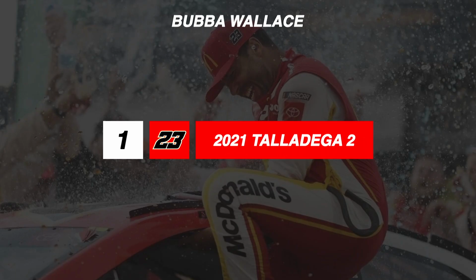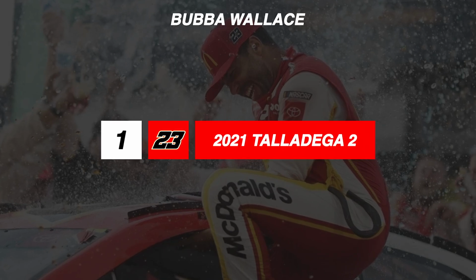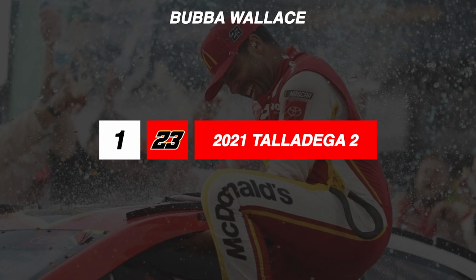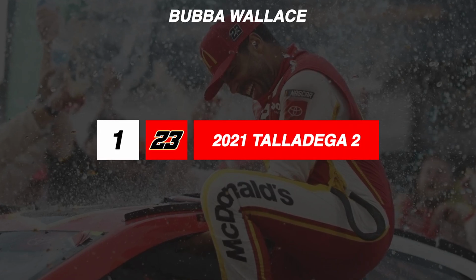The most recent driver to add themselves to this list was Bubba Wallace in the 23 car at 2021 Fall Talladega. This was 23XI's first win and their only win that they managed to get in the Gen 6 car. As you'll see through the category of guys with only one win, over half of them came at a plate track, Daytona or Talladega.